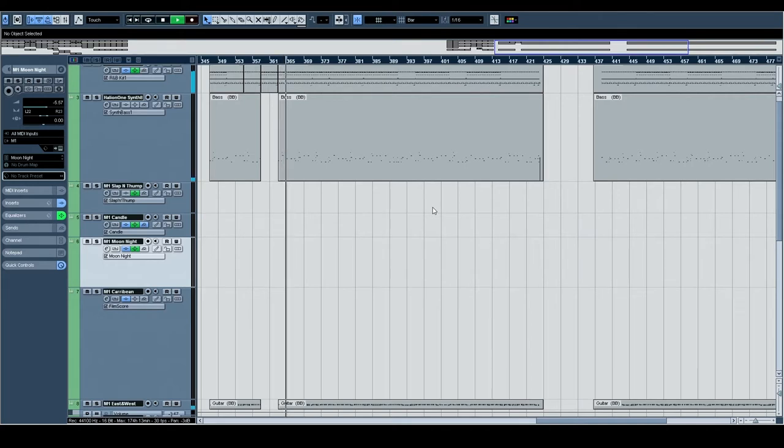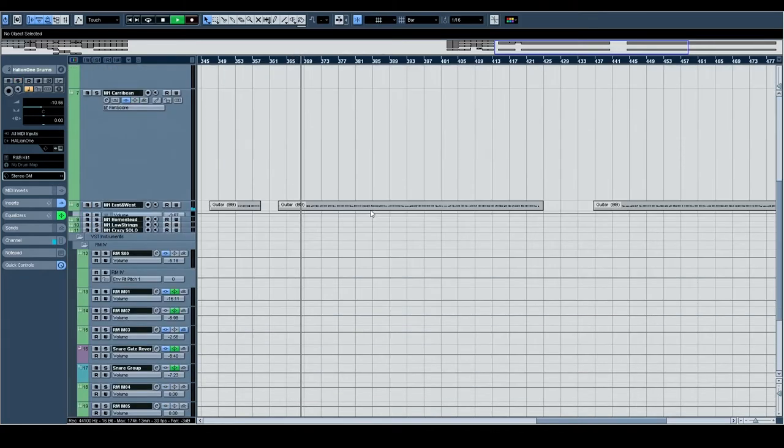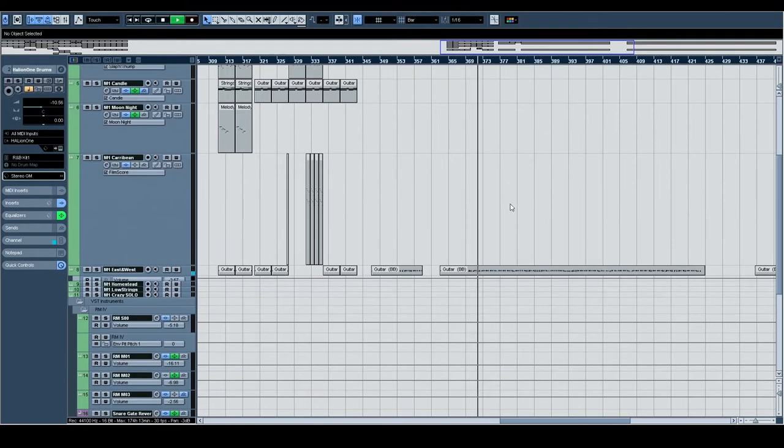I think it's an R&B template based on this kind of beat. It's a lot of sort of meandering chords out of Band in a Box 2008, exported into Nuendo and then sort of chopped up to try to figure out how the piece is going to work out.